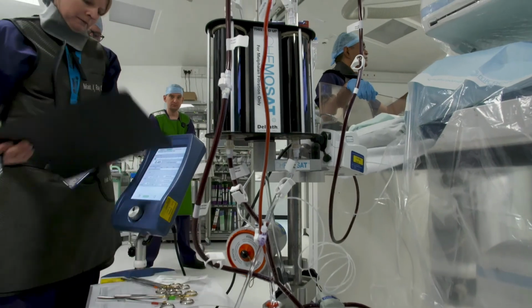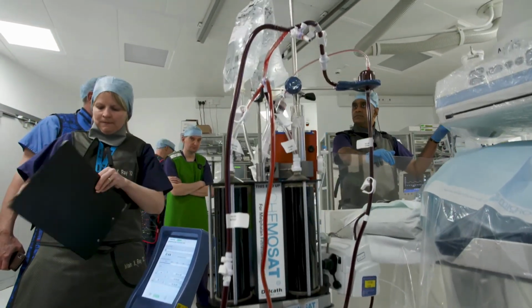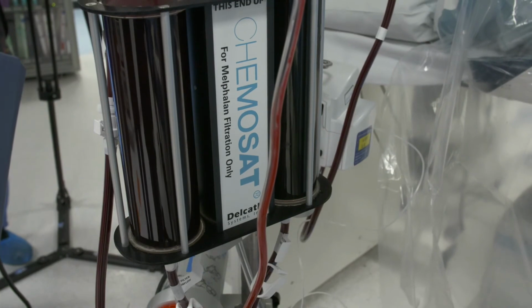So blood's going to come up through, and we can now slowly push the blood up through the filter. It'll take about 2 or 3 minutes. So we're pushing the blood up and it'll come through the top, filtering circuit and back to the patient.